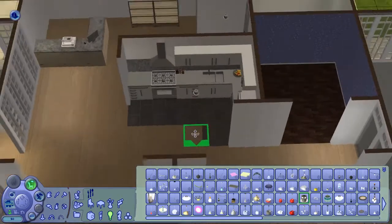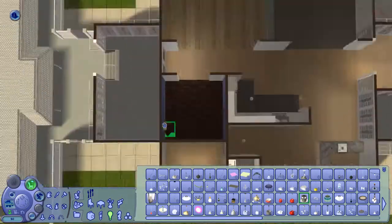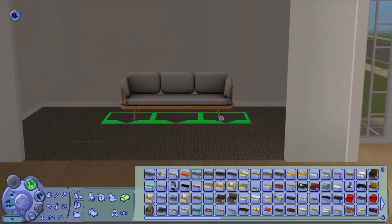So, to make them look a little nicer, I put one there. So we can all pretend that's a fake bowl, fake fruit. So that was the kitchen, really quickly.